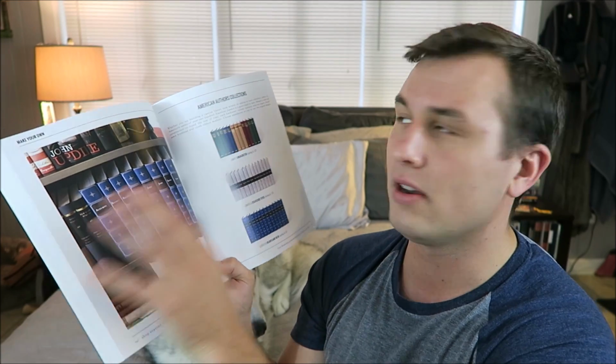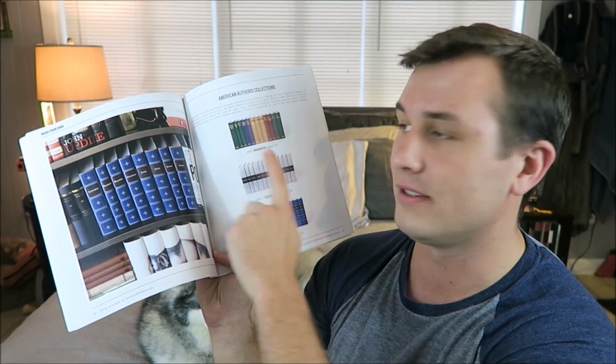So they have a lot of different covers, and they also sell books like the Puffin Children's Classics books. They have the Penguin Cloth-bound Classics if you like those. So just all the books, and you can also pick a bunch of books from the American Authors Collection, and they'll wrap them like this or like this. So it's just really cool.